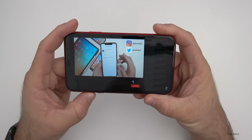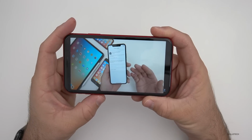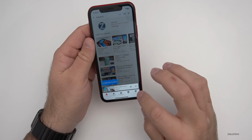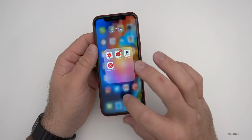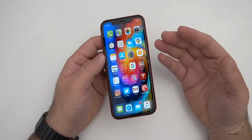So if I turn it up, the audio goes nice and loud, so if you want to use it for music or just leave video playing in the background, it's no issue whatsoever. And so there's really no problems there.